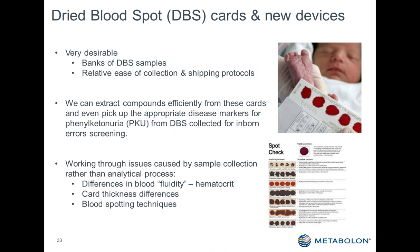and what we can do to control for hematocrit. If you look at the slide here, what I'm showing on the right-hand side is the impact of hematocrit. You'll see some very different blood spots on the lower right-hand side. And particularly one of the things we're now working through is how does that impact the data that we generate? Does the card thickness itself have any important impact on the data that we generate? Is blood spotting technique something that we need to control for?